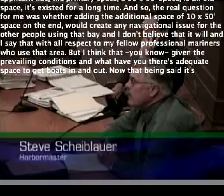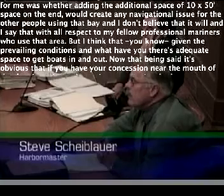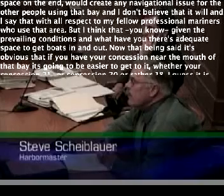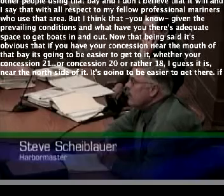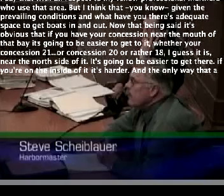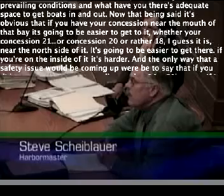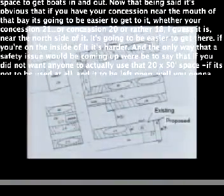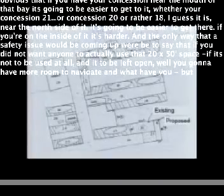And I say that with all respect to my fellow professional mariners who use that area. But given the prevailing conditions, there's adequate space to get boats in and out. Now, that being said, it's obvious that if you have your concession near the mouth of that bay, it's going to be easier to get to, whether you're concession 21 or concession 18, I guess it is, near the north side of it. If you're on the inside of it, it's harder.